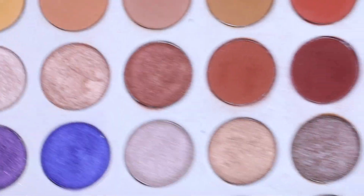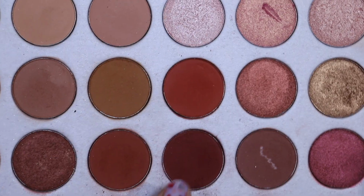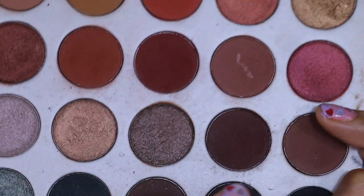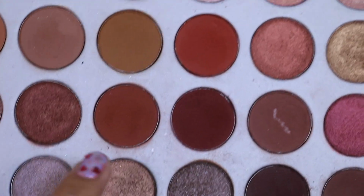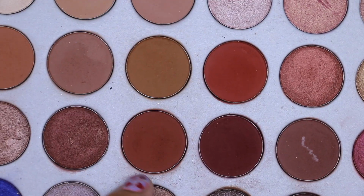So I forgot to mention to you guys, I used this color just earlier, and then I topped it with this little one right here in the crease, and now I'm going to be using the color next to it to blend it up.